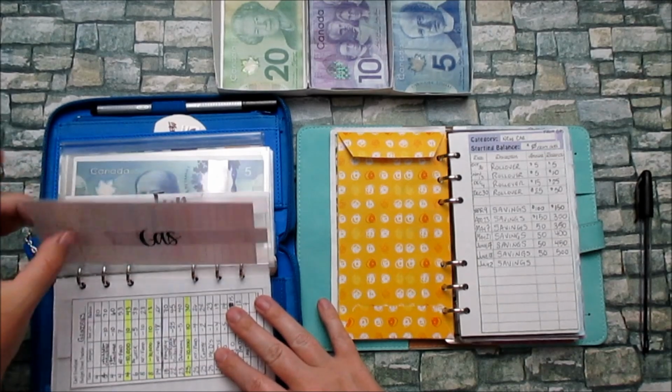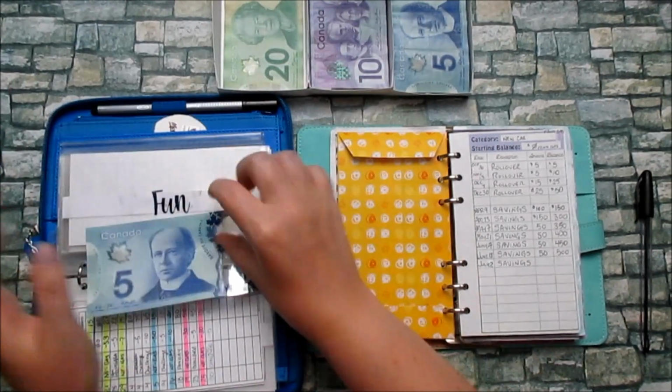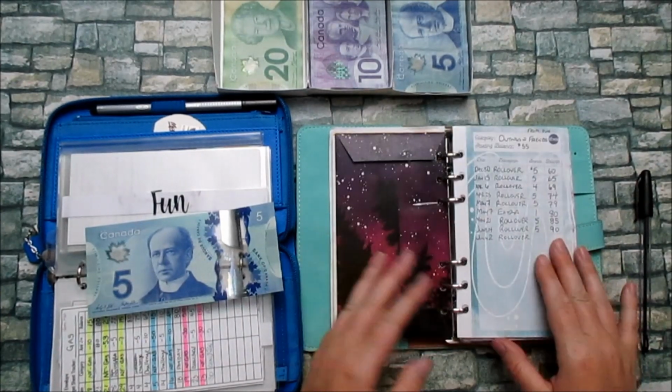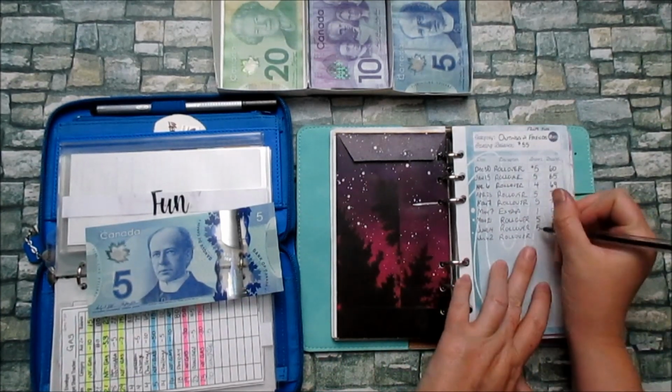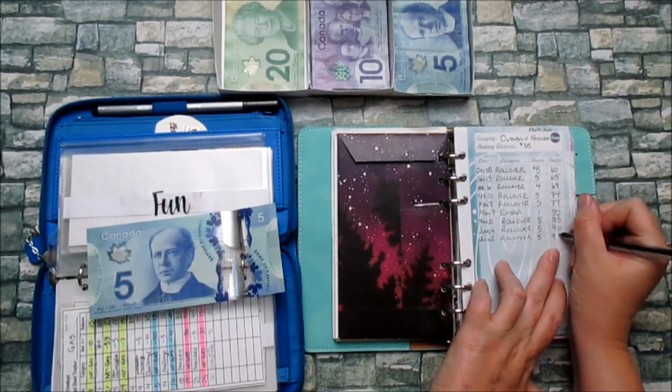Okay, so gas is done. Fun, we have $5 left over, and we're going to put it into outing with friends. So we have $5, giving us a total of 95.